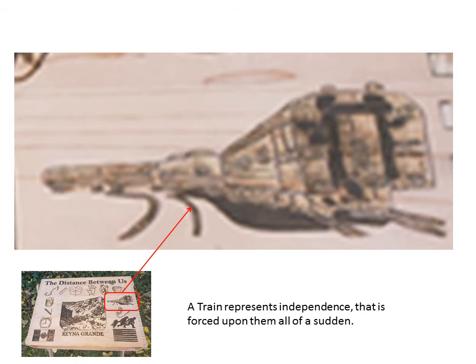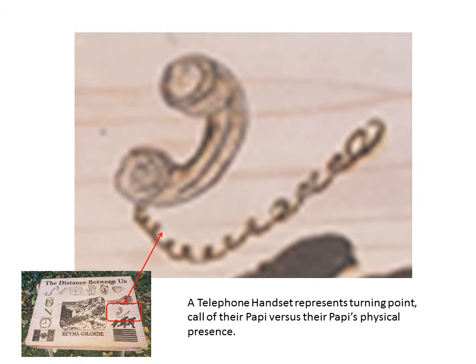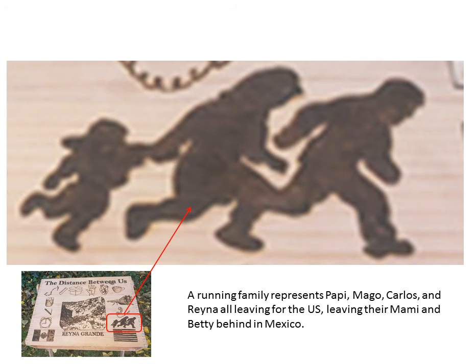Moving on, we have a train that represents a sort of independence that forms between each of the kids. The same independence that also happens to be forced on them from very early on in the book, through their parents leaving. We then have a telephone handset that represents a turning point in the story. Usually, the three kids are used to receiving daily phone calls from their parents. But this is a different case, as their Papi's physical presence is what they are met with. And second to last, we have a family of three figures that could represent the three siblings as they run across the border along with their Papi, leaving their mommy and their other sibling Betty behind in Mexico.